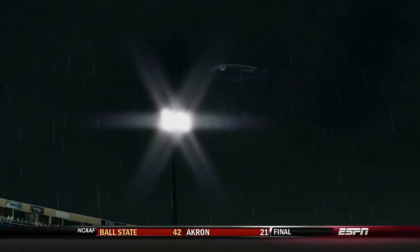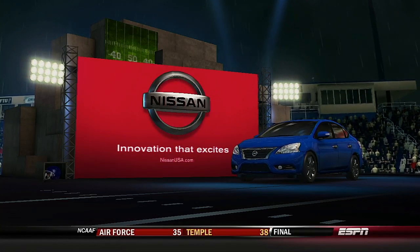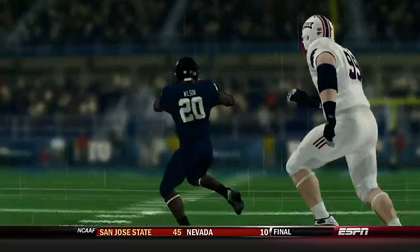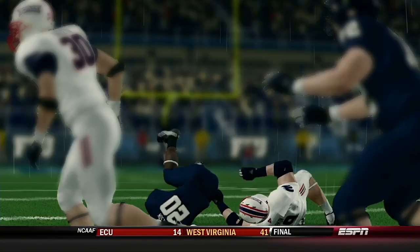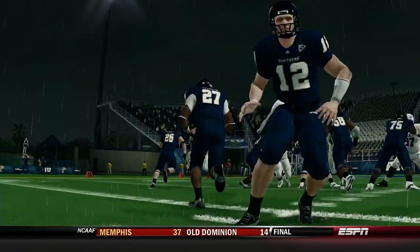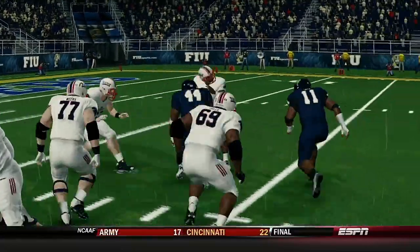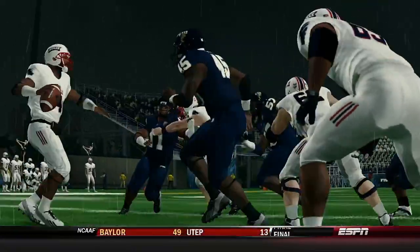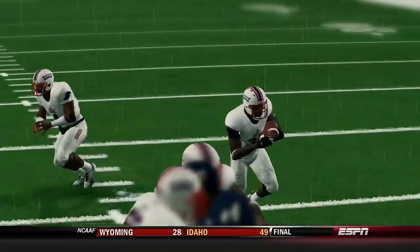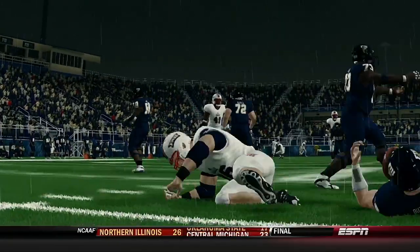Glad to have you with us in the studio for the EA Sports NCAA Football 14 Halftime Show, presented by Nissan. Innovation that excites. Reese Davis and David Pollock here, completely locked in on that first half. Ball security was a major theme coming into this game, and both offensive coordinators have to be thrilled with the fact that their offenses, first and foremost, did a good job of taking care of the ball. And you don't see it every game, that's for sure, that both teams don't have a turnover at the half. And you usually see those critical mistakes that set up a short field for you to take advantage of.